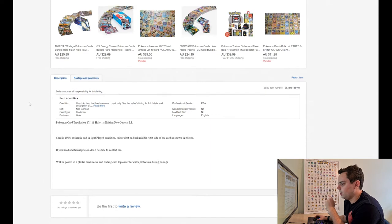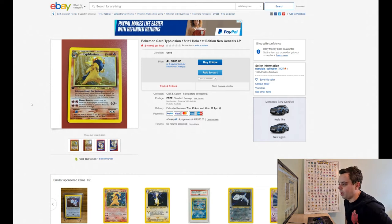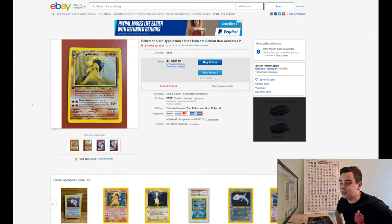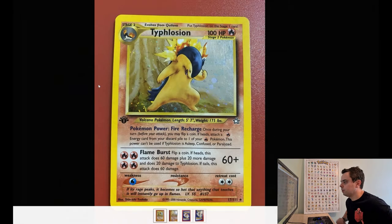So this person says they want $200, and here it is. Now keep in mind, with all the crazy stuff that's been going on with Typhlosion, a PSA 9, I believe, is worth about $1,000 USD, so it's a very expensive card. So if this was a 9 condition, I would buy it. Let's have a closer look.